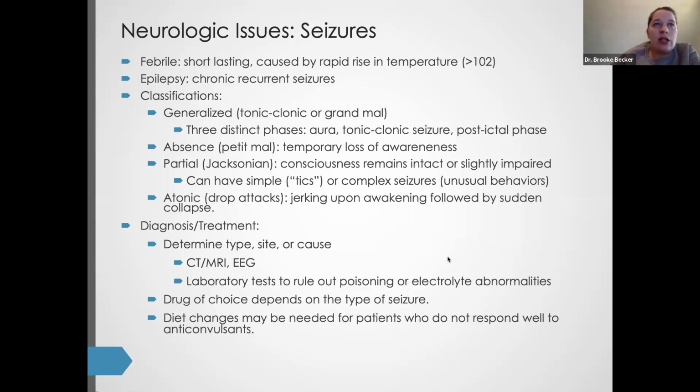Complex partial seizures, those are like unusual behaviors. There was a kiddo that I saw that had complex partial seizures, and they had behaviors like they would start running out of the room, eloping, things like that. Atonic seizures, those are your drop attacks.